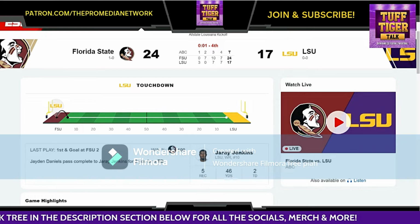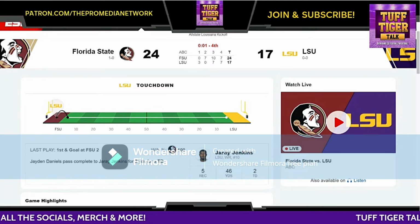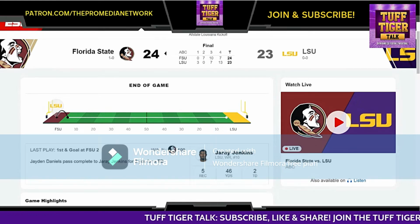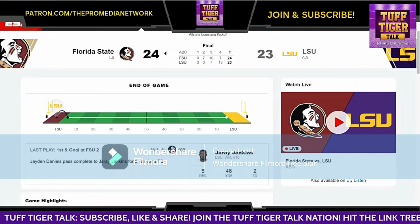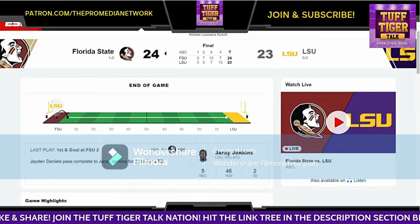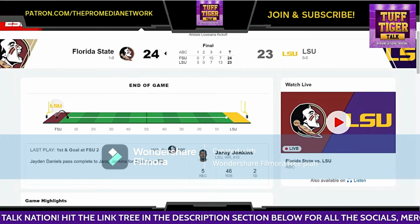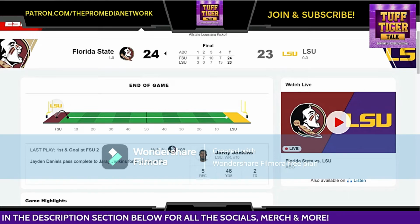Touchdown, Fighting Tigers. Second touchdown of the night for the senior, Jeray Jenkins. And the Tigers are a point away from tying this up at the end of regulation. 12 plays, 99 yards, and the Tigers hit pay dirt. Daniels to Jenkins for their second connection of the night. Brian Kelly immediately signaling special teams going for one.